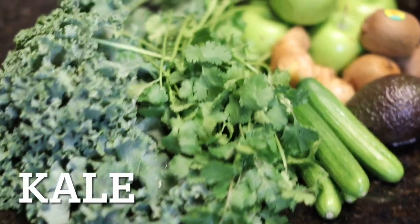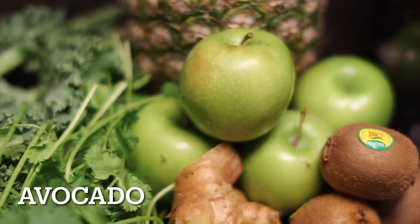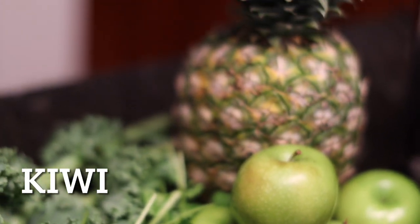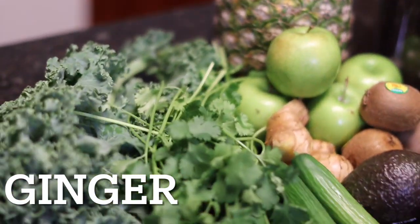So we have here kale, cilantro, cucumbers, avocado, kiwi, apples, ginger, and pineapple.